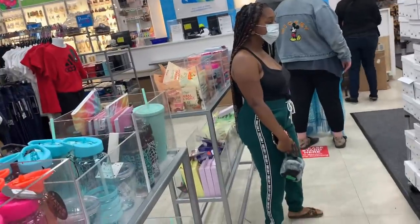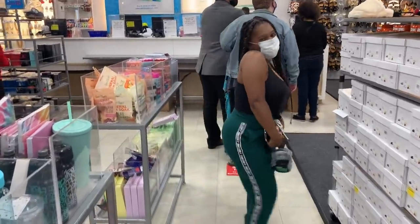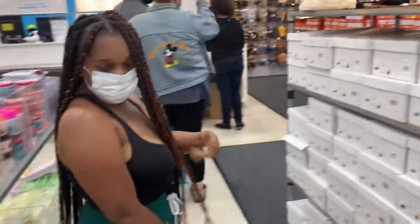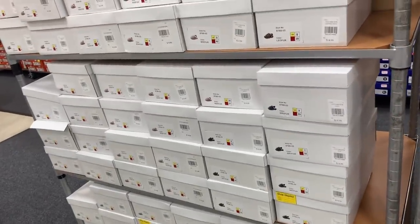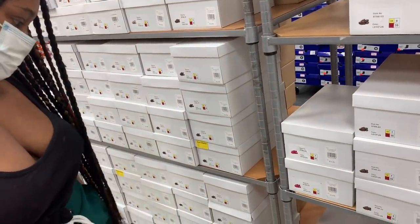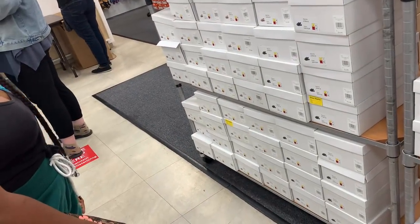I love your hair. It's so cute. Uh-huh. And she did her hair all by herself, y'all. Period. Okay. Black girl magic. What shoes you finna get? I don't know, because I don't have... I see 1.5, and I see the 1.6. But your shoe size is very popular for women. A lot of people buy that size up fast.